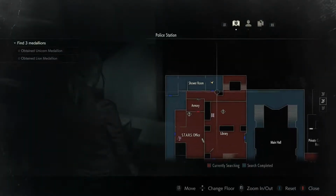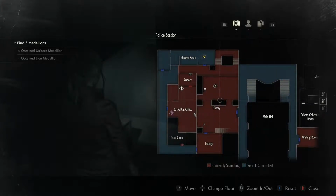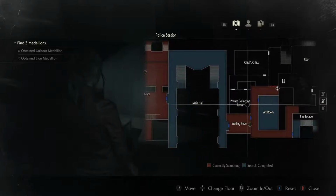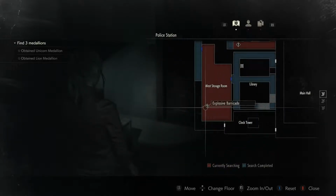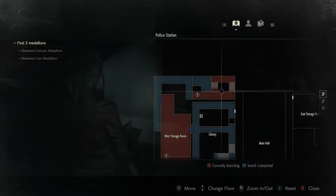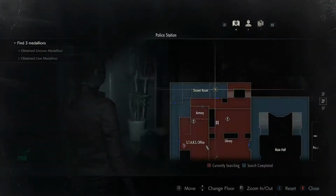Okay, so now I guess I need to go to the upper stairs library. What's this? Explosive barricade. Okay, so I need to go up another set of stairs. And I have not seen the combination for that anywhere. So let's just go back out and continue upstairs. I don't remember what hallway had that liquor in there, so it's probably going to scare the hell out of me once I find it.